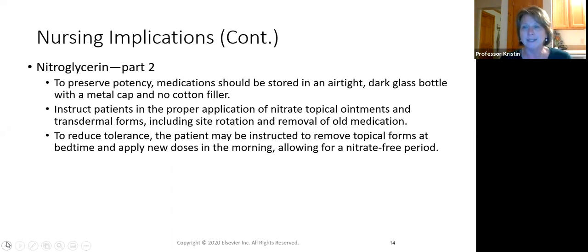Always date, time, and initial the patches and the ointment that's on the paper that goes on the patient, so that we know when it was applied and it's not an old one. To reduce tolerance, the patient may be instructed to remove topical forms at bedtime and apply new ones in the morning, allowing a nitrate-free period.